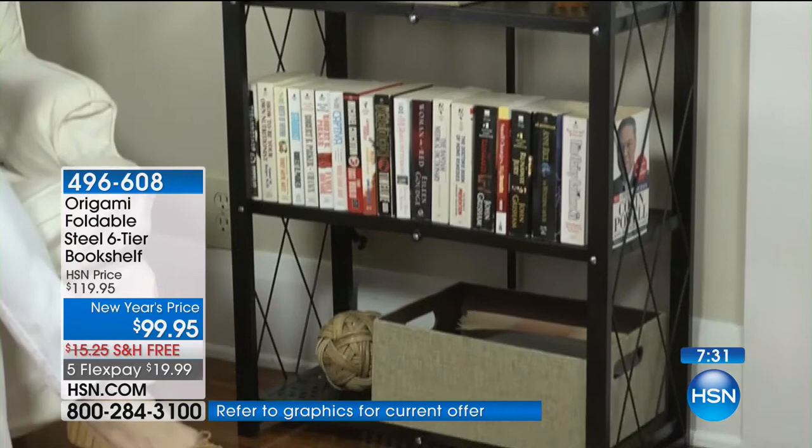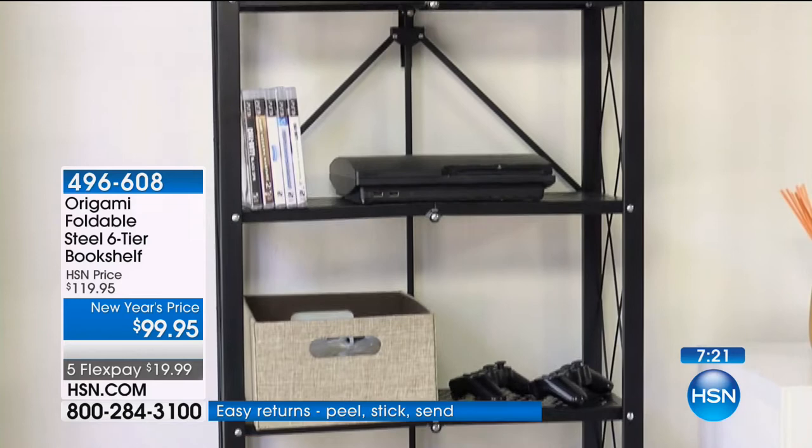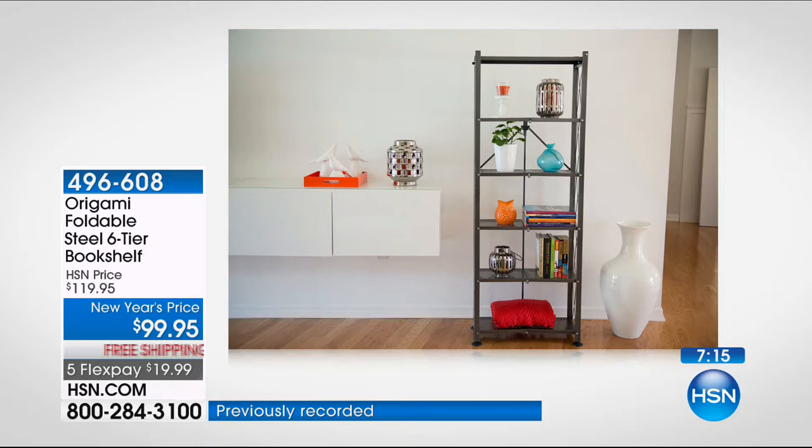Now, here's something. Look at how great it looks in the living room. I'm seeing this in all different types of decor magazines. They're mixing the metals with the fabrics and the woods, and it's adding that texture, that dimension. Look at how great it looks right there in that dining room. And vertical space. That's what we've got. We've got vertical space.